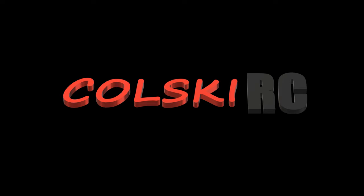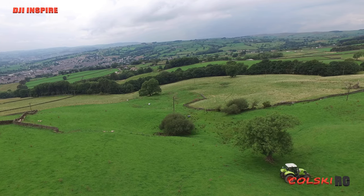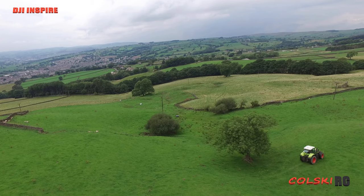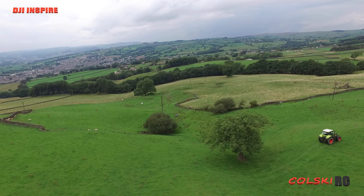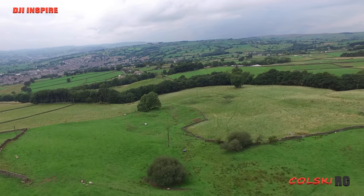Have a fantastic day. So this is the DJI Inspire 1. This is an absolutely phenomenal drone. If you don't mind something that's massive, it's hard to carry, very, very heavy, and it takes a bit of setting up. But if you don't mind any of that, it's a fantastic drone.